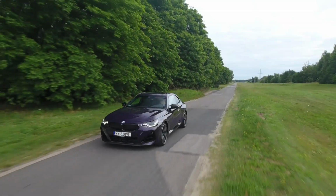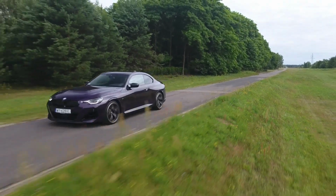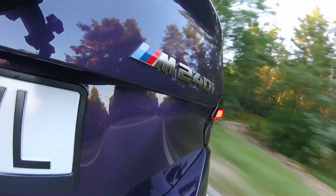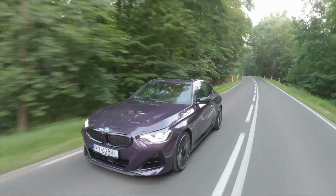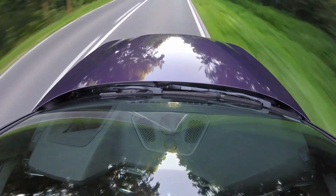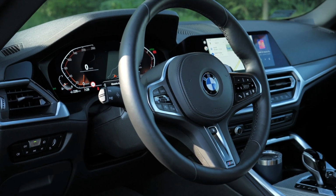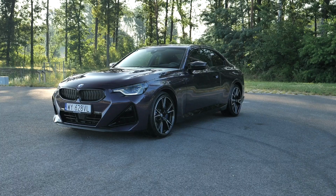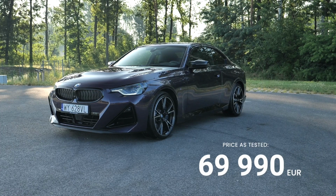Prices of the BMW 2 Series start at €39,400 for the 218i Coupe. The M240i starts at €56,000 and the M240i xDrive at €58,000. If you don't care much for performance, save yourself 10 grand and get the 230i, and if you want performance, go for the xDrive. This test car costs €69,990.